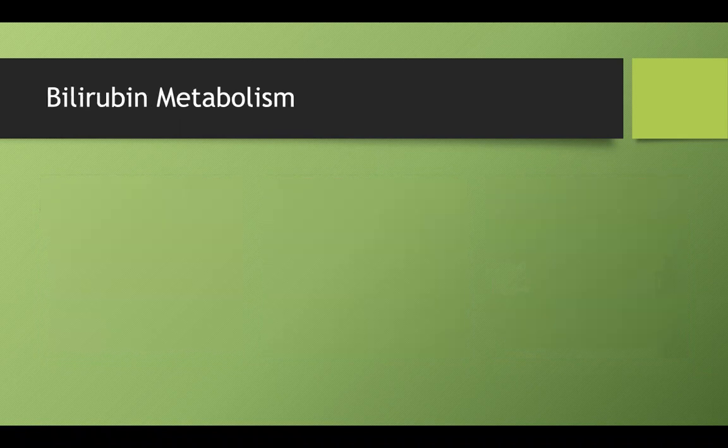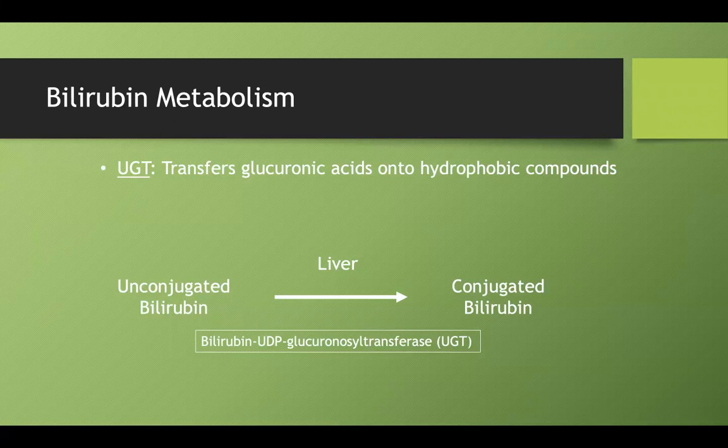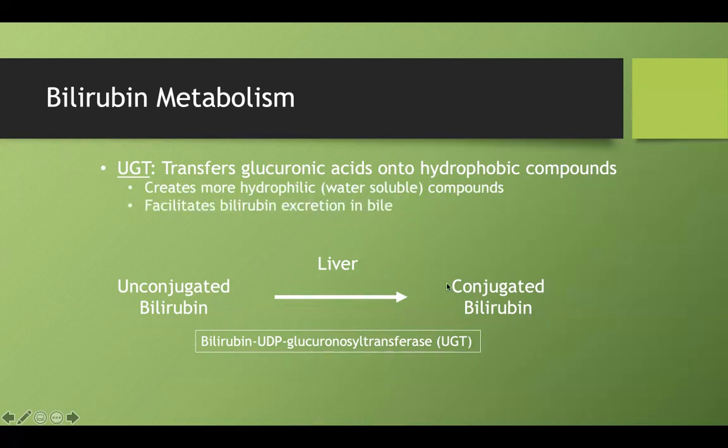And so if you remember from earlier in our liver section, all of our unconjugated bilirubin can be converted by the liver into conjugated bilirubin. And that's done by that UGT enzyme. And how this works is that, remember that our unconjugated bilirubin is water insoluble. And so what's going to happen is that UGT can actually add on a glucuronic acid, which is a water-soluble compound. It can add that onto this unconjugated bilirubin and create a more water-soluble compound, namely conjugated bilirubin. And if your bilirubin is conjugated and it's water-soluble, then it can enter that water-soluble bile and actually get excreted. So that's the whole point of this process.